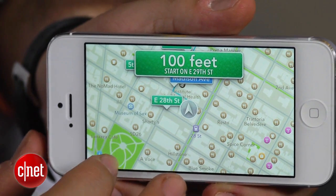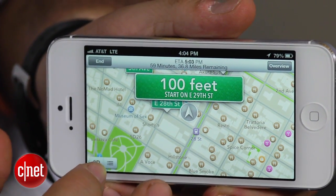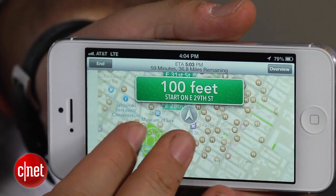And the really killer feature in the new Maps app is turn-by-turn navigation, which works really well, and it's baked right into the phone. You don't have to download any additional apps or pay any subscriptions. It works like you'd expect any navigation system to work. The turn-by-turns are spoken in Siri's voice.